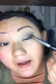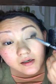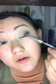Okay, and it really mutes down when you blend, so if you want to go back in with more color, I'm going to go in with the black right here and add just a touch of that, and add more as I go.